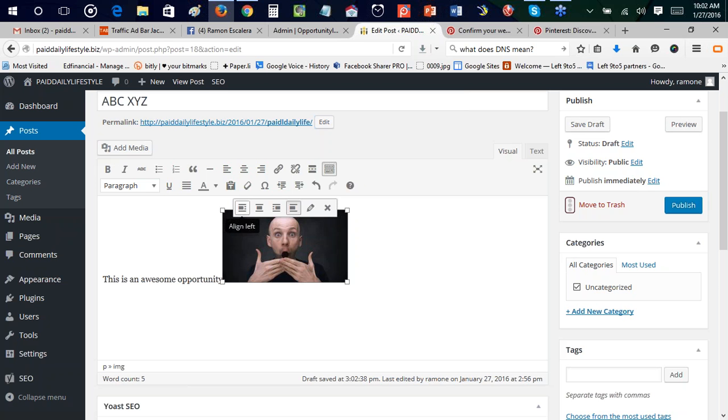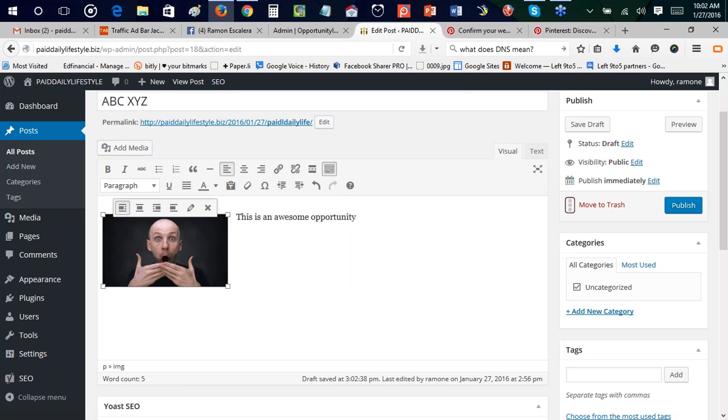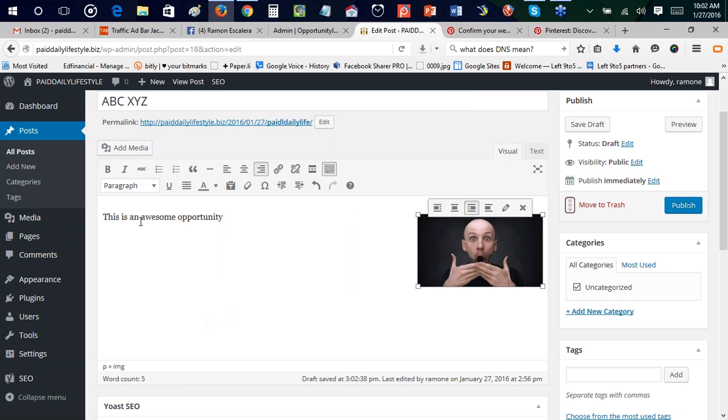Yeah, but that's not exactly what he's asking. But since you're there, if you were to align it to the left, yes, it will wrap around your photograph. And if you align it to the right, yes, the writing will wrap around the picture.